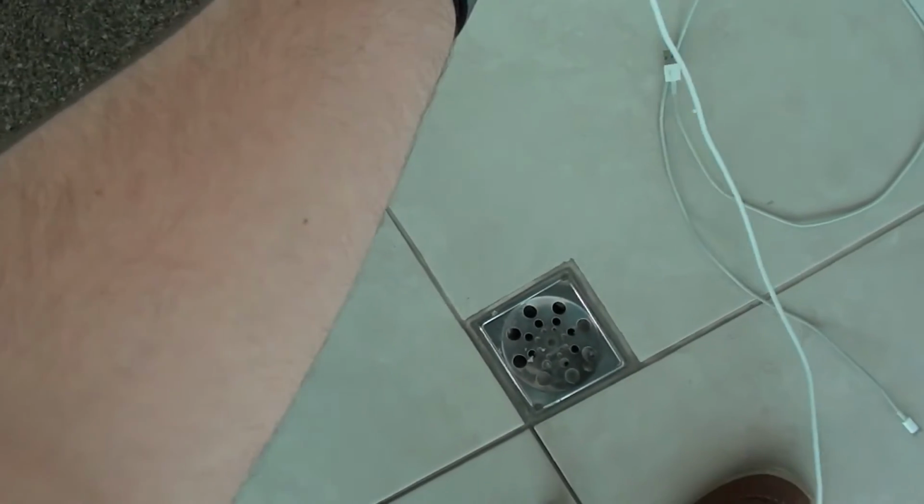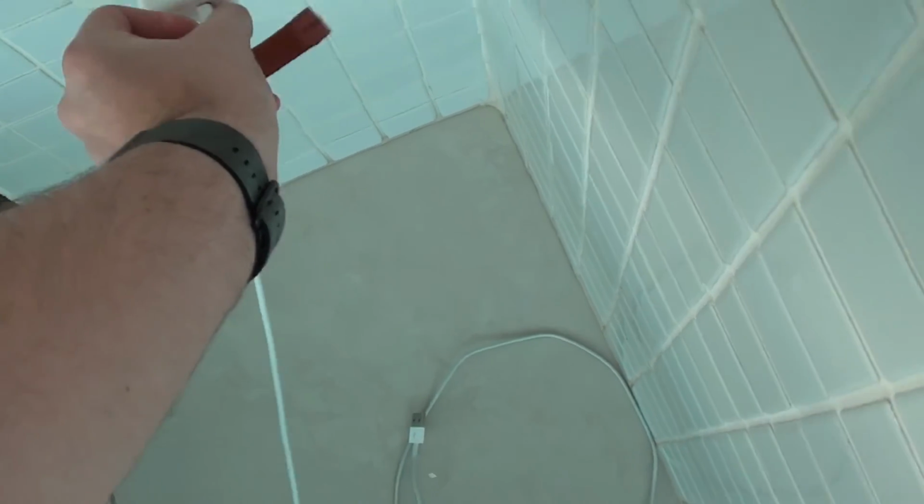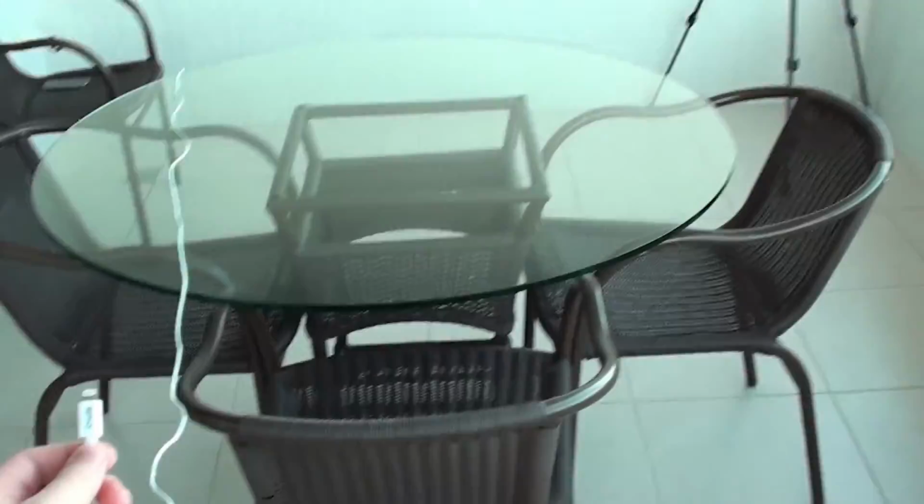Whereas if I use the Noise cable, things change a little bit. So let's remove that and just plug in the Noise cable right there, okay? And that's the other end, okay? And I can actually be all the way here if I want to.